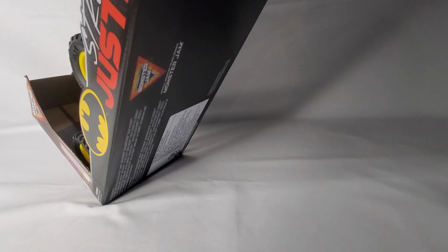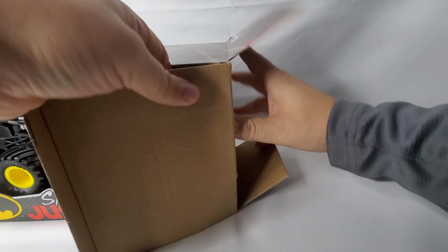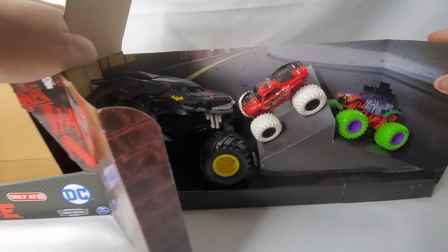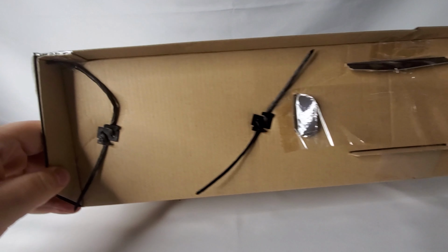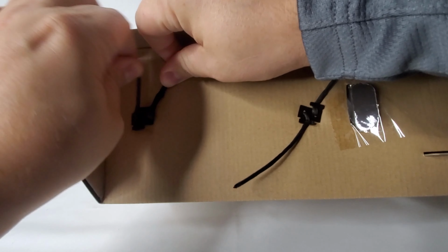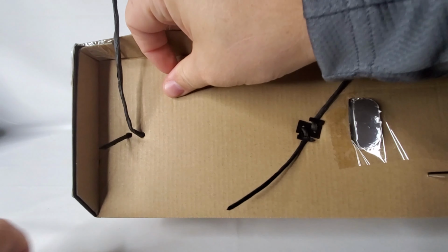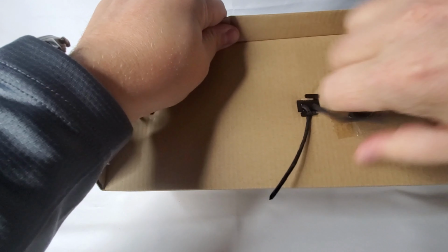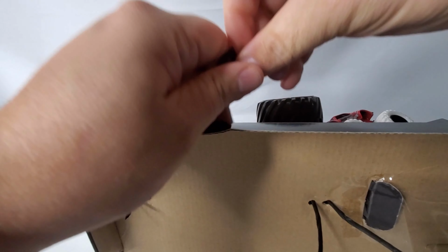As usual, we struggle to get the packaging open while we have our camera. The packaging is pretty straightforward. Everything about the packaging is recyclable, which is always nice to see. You can see it's fairly easy to undo the little strings that hold the vehicle in place. The strings hold the larger Batman vehicle, and then there are smaller strings that hold the Joker and Harley Quinn ones on the cardboard hill that they're climbing on that side.